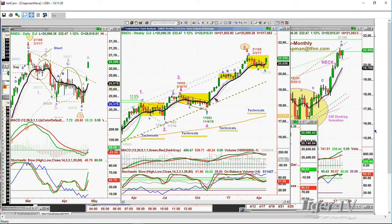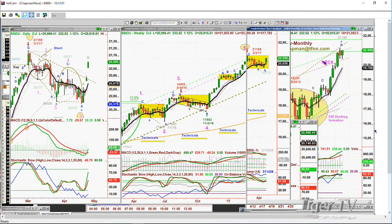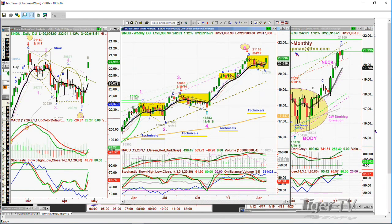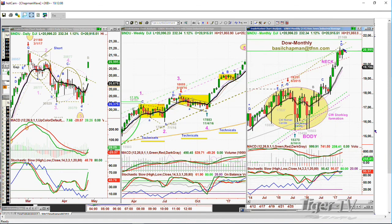Well, I cannot ignore the break to the upside because it's happened at other times. When you've got this huge green candle, you have to respect it, but you respect it more when you take out the previous left side high. So 21,169, the high of the week of the 3rd of March. That was the 1st of March speech high right there. Now, if the Dow takes out 21,169 in April, not only does it extend this move to the upside, but it extends the leg D in the monthly chart.